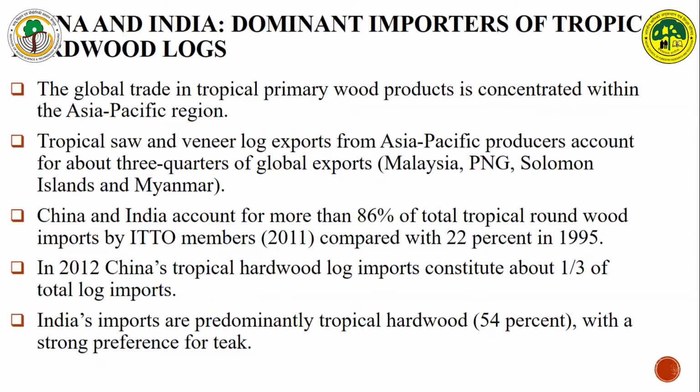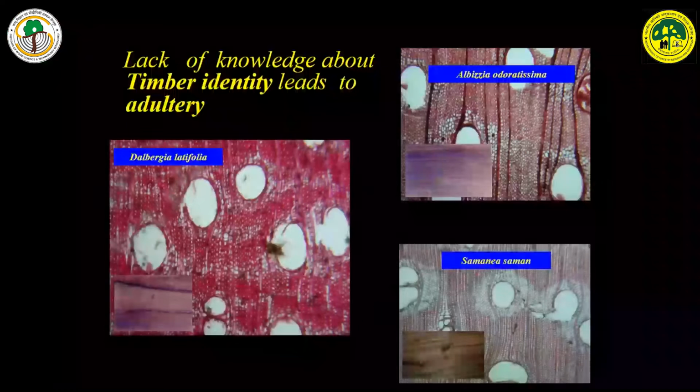India has a predominant import of tropical hardwood, roughly half. The remaining, interestingly, is now coming from the developed countries, mostly temperate hardwoods and softwoods. And there is, of course, a strong preference for imported teak in India. India is facing the whole teak industry across the world, even though we are a leading country as far as teak is concerned, natural teak especially.